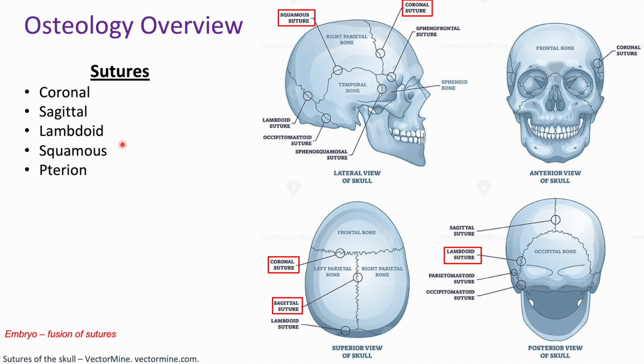We have our squamous suture, which is going to be running through here, connecting your temporal bone to the parietal bone. And that's named because this region of the skull is really flat. And so squamous comes from the word meaning flat. And we also see that with cells in the body that we name squamous when they're flat.